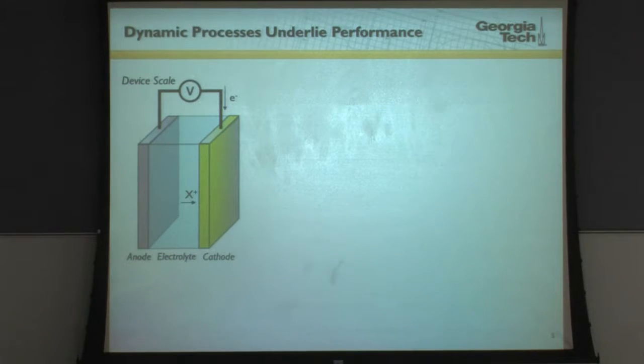So if we take a look at what an electrochemical device generically looks like, this is kind of a schematic here. So this is maybe a battery or a fuel cell. You have two electrodes, an anode and a cathode. You have some sort of electrolyte in between. The electrolyte passes ions and not electrons. You then have some external circuit where the electrons pass, right? And so during operation of this electrochemical system, you have ion motion in the electrolyte and electron motion through an external circuit. So on the device scale, these are the types of dynamic processes we're concerned about.